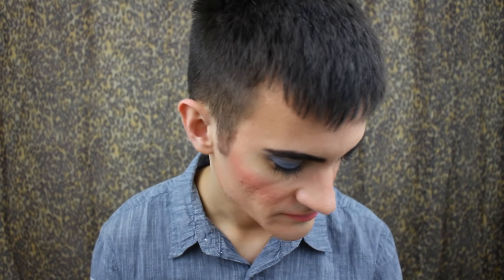And even if I haven't used the brushes, I still like to spray them in front of the person so they see that I'm clean, basically. The spray itself smells amazing.